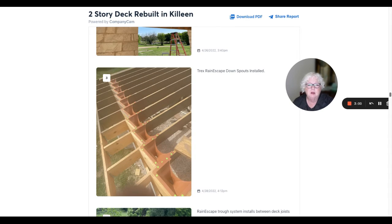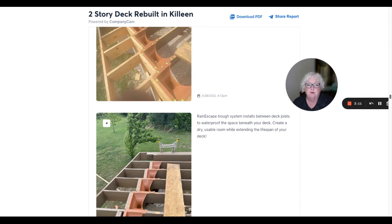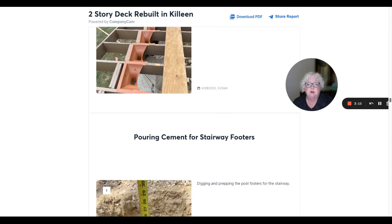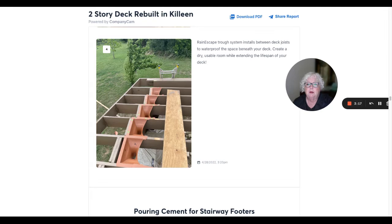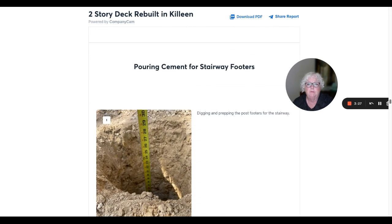And the client chose to use Trex, the Trex RainEscape downspout system. So their downspouts were installed first, then the troughs are going to be installed next. And you'll actually see that in a moment. They'll run the length of between the joists. Helps make a dry space beneath there.